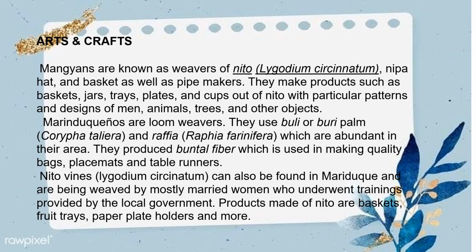Marinduqueños are loom weavers. They use buli or buri palm, which is abundant in their area. They produce buntal fiber, which is used in making quality bags, placemats, and table runners. Nito vines can also be found in Marinduque and are being woven by mostly married women who underwent trainings provided by the local government. Products made of nito are baskets, fruit trays, paper plate holders, and more.